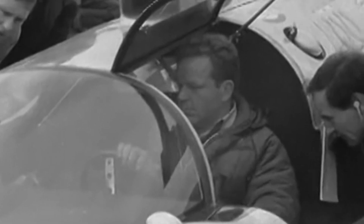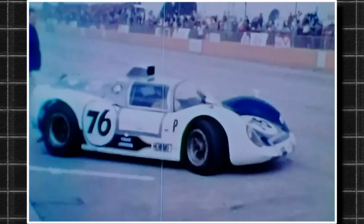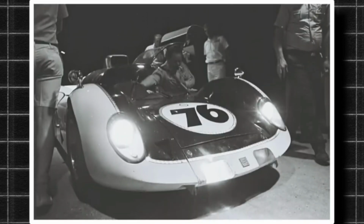But despite the challenges, the car's design was undeniably futuristic. The Howmet TX looked more like a spaceship than a race car. Its aerodynamic, low-slung body and sweeping curves were designed to slice through the air with minimal resistance. It looked fast just standing still.